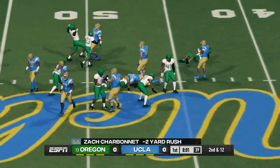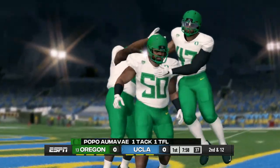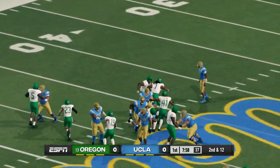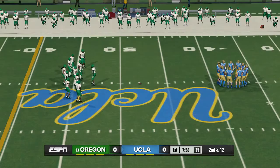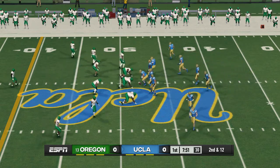He's tackled at the 48. Loss of two by the halfback. Loss of 2 yards on the play. That'll bring up second and 12. Second and 12 coming up here. Ball on the 48-yard line.